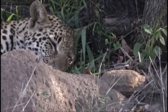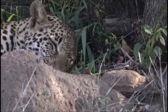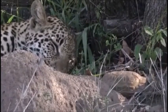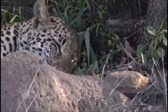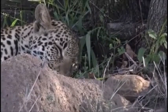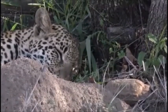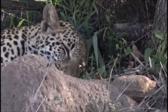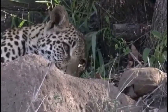But it looks like the little leopard has grown tired of the tortoise games, and of course that hard shell will make it very difficult for him to get through. He doesn't quite have the bite force necessary to pierce that hard carapace. Now, Tyler, sorry, back to your question. How big do leopards grow?